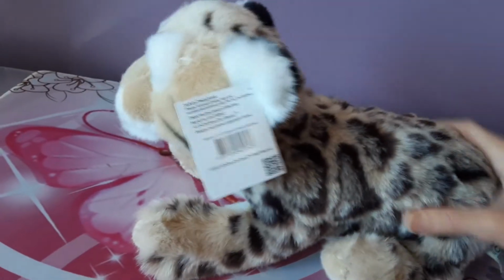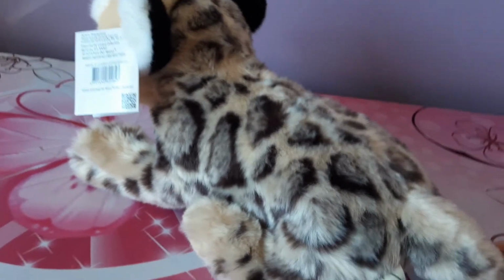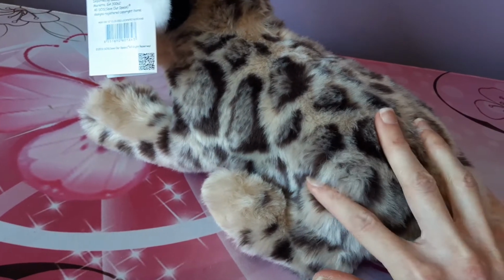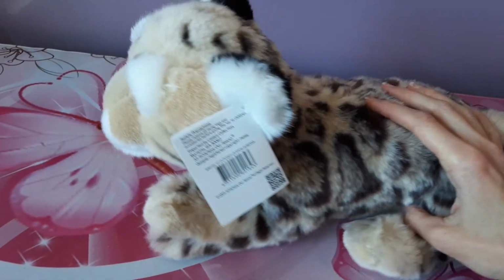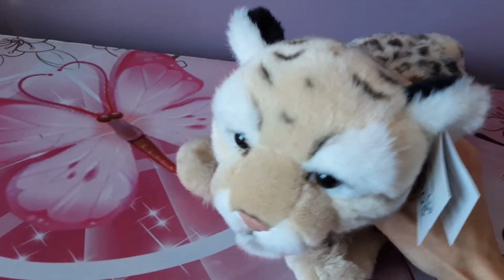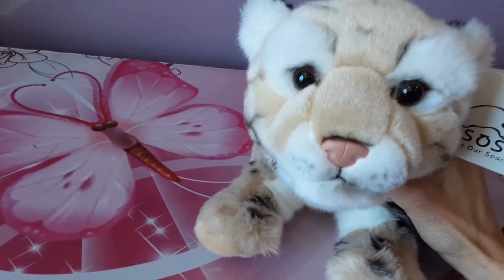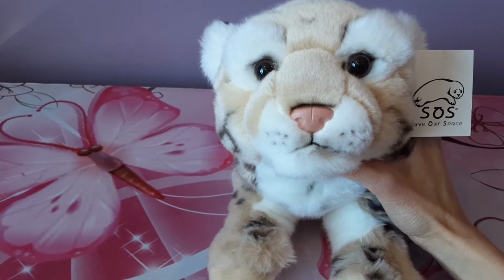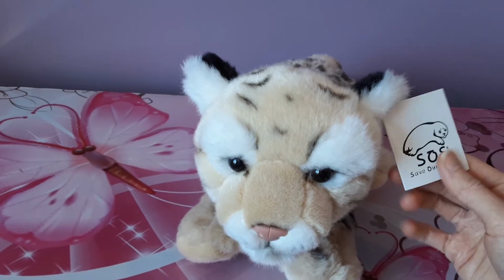And like a real life clouded leopard, she has that very distinctive coat with those big billowy spots that almost look cloud-like themselves. They're definitely different from your typical standard variety leopard. And actually, I don't think I even knew about clouded leopards at all before I discovered SOS and this plush in particular. So she kind of educated me on a whole new species that I wasn't aware of, which is a really nice added bonus about SOS.